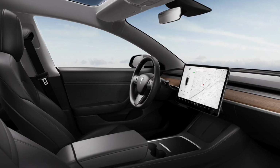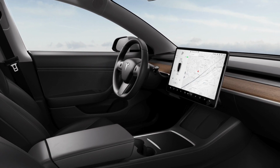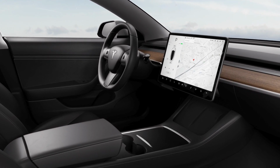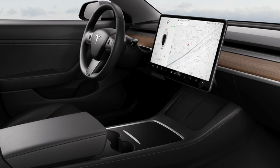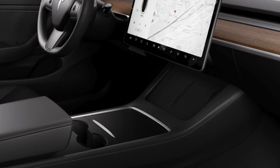So we've seen a lot of updates in the Tesla Model 3 as well that have not quite made their way into the Tesla Model Y yet. The center console is probably the most glaring thing that we've seen updated. This new console is made of a different material that, in my opinion, is probably going to hold up a lot better than the existing gloss black finish on the center console.